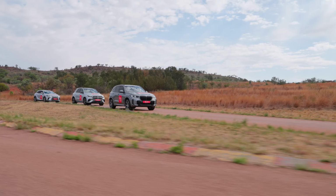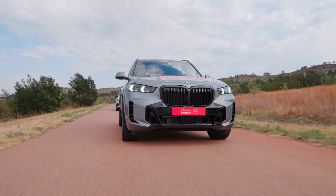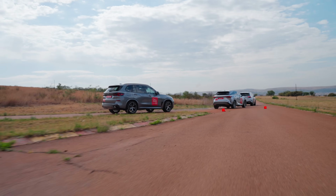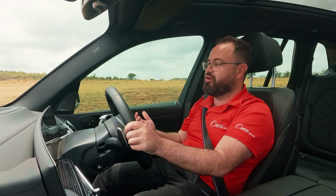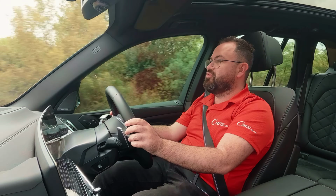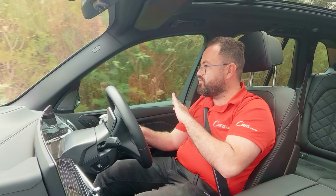What I'm really impressed by though is how the ECU and the gearbox manage the boost. It feels like you've always got that torque available, like there's no turbo lag, which is what big turbo diesels are known for. That's really smart. They've done a really great job with that. But for me, the best combination of handling and comfort is the Merc by far.